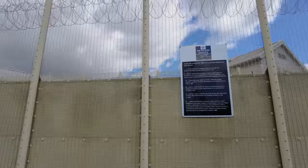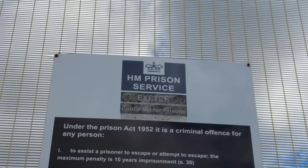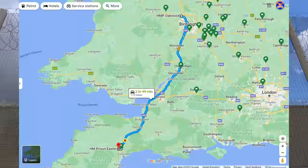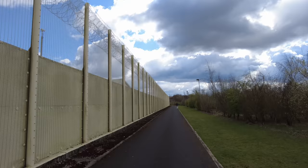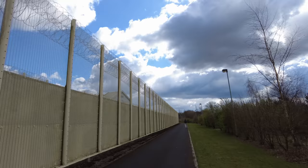So just as we continue to walk around the perimeter here, we notice this HMP sign. There's nothing unusual other than what it says right at the top. HMP Exeter. We're not in Exeter, are we? We're in Oakwood. Now, Exeter to Oakwood is this distance away. 3 hours and 6 minutes away. 172 miles.